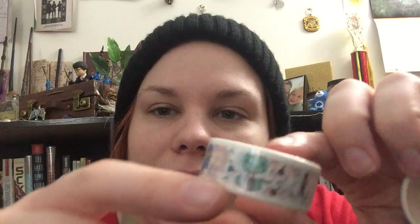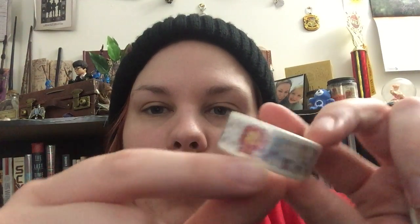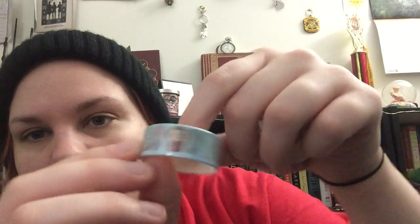Yeah, it's washi tape. So this is the washi tape, and it's got all the... I don't know if you guys can see this, but it's got, like, the snake and the eagle and the badger and the lion for all the houses. And then this one has all the characters. So there's Ron and Harry and Hermione and Victor Krum and more Victor Krum, apparently.